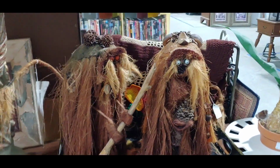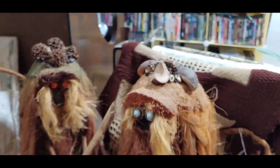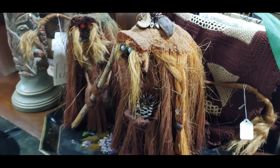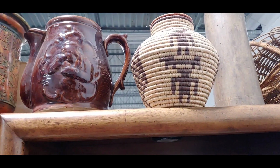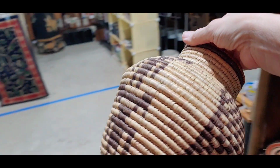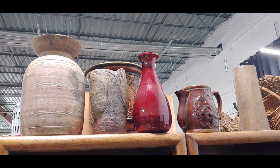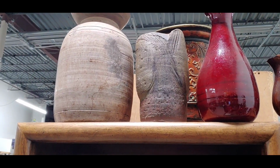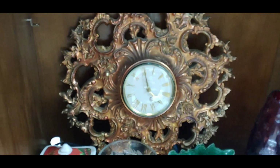I can't remember what these are called. Are they like trolls or what are these? Yes. I've seen them before. Yeah, they're trolls. And I want to also check out that one right there. So we need to find out the price on this. Look at that clock. That's pretty cool.